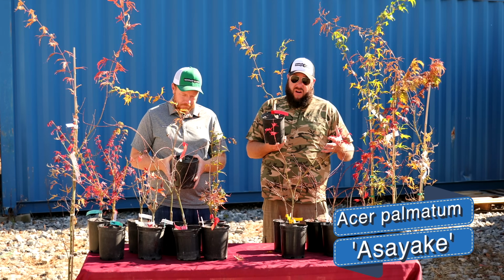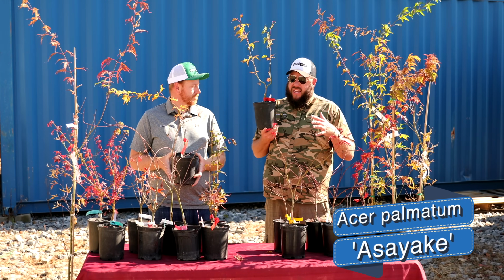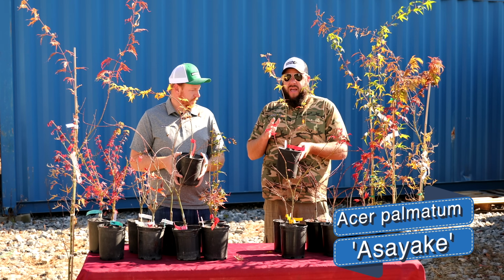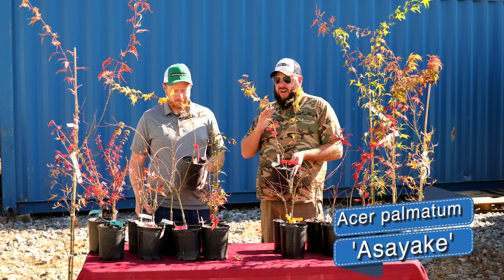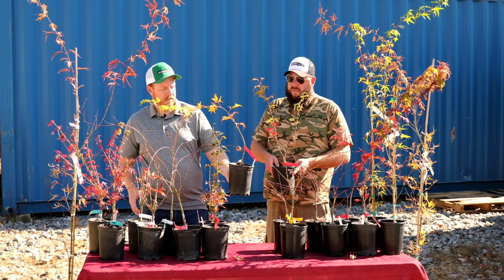Another great one for the container garden. Guys, this would pair really well with something like the Scarlet Princess. There's a lot of them here today that kind of have similar characteristics but are very different. Asiaki pairs amazingly if you already have some traditional lace leaves going on in the landscape and you want to add a little bit more flair, something slightly different in color pattern. Asiaki makes a great choice for that.